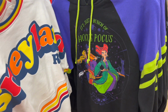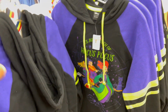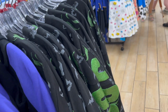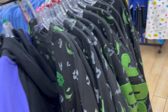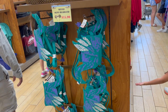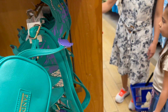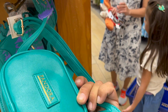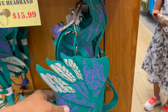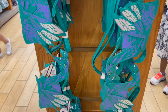Ooh, a Hocus Pocus hoodie. And that is $29.99 down from $50. The sizes are extra small, small, and large. Oh man, no extra larges. It stinks. This wasn't here before. It's an Avatar purse. Pandora, not really name brand anything. It's just Pandora themed with the ecran for $30, down from $65.